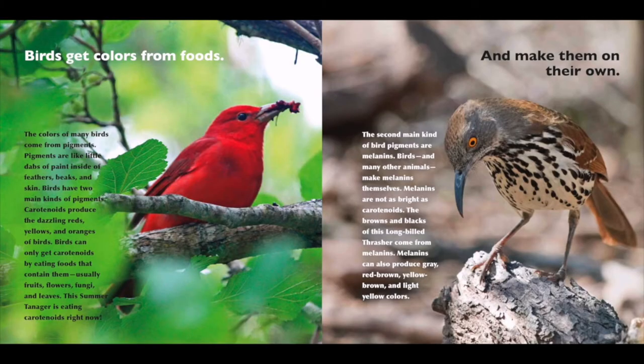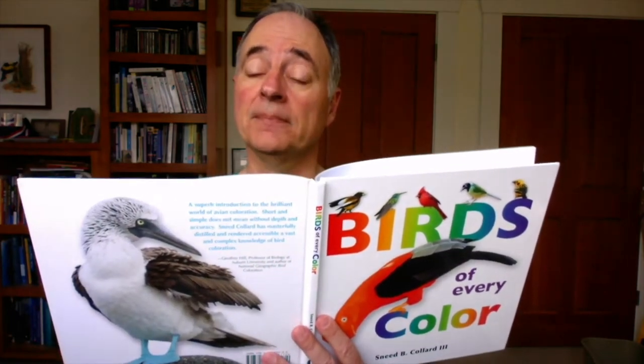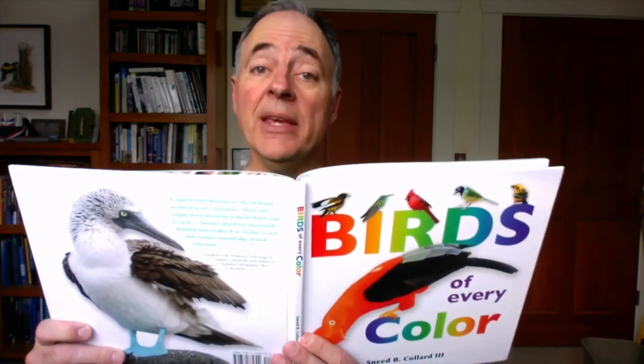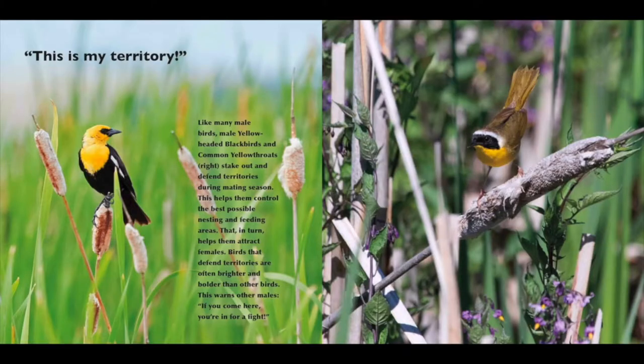Birds get colors from foods and make them on their own. Some colors are built into feathers, and in this case, skin. Bird colors shout, "Choose me! This is my territory." And back away, I'm top bird.